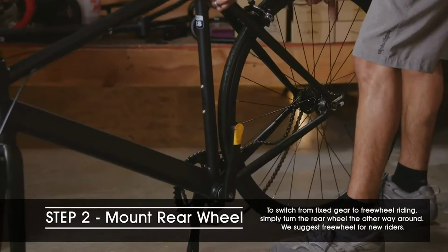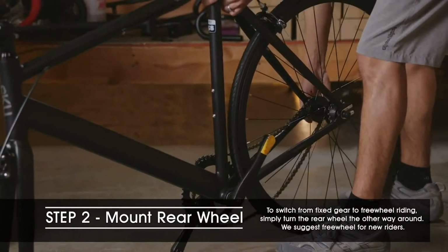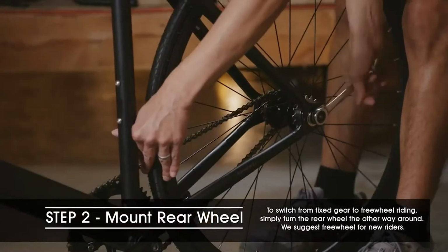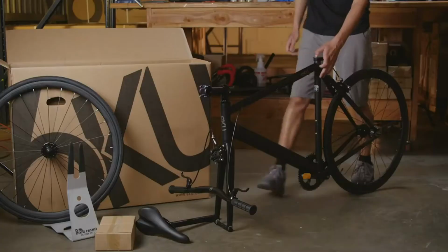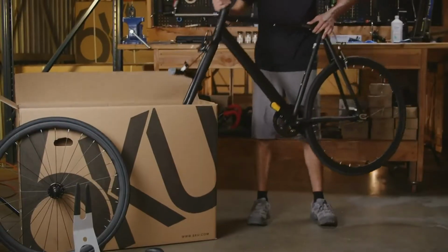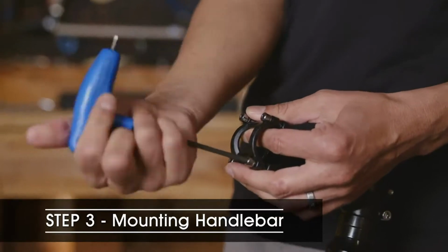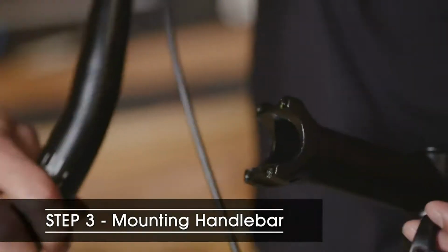Then, insert the rear axle between the dropouts and put tension on your wheel towards the rear of the bike while you tighten down the axle nuts. Now you can mount the bike on the edge of the box while you work on it. Now remove the stem faceplate using a 4mm hex wrench and mount your handlebars.